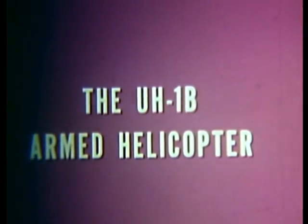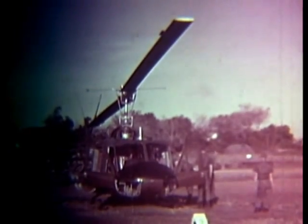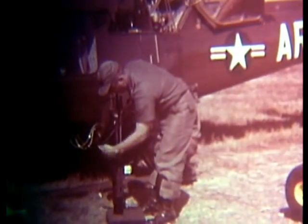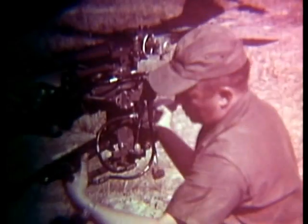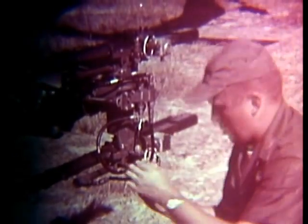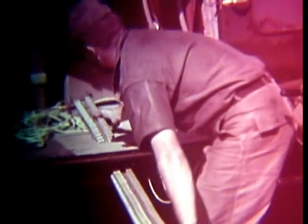The UH-1B armed helicopter. When the UH-1B arrived from its manufacturer in the United States, it was apparent that its machine gun armament was designed for effective fire at all angles. Four traversable M60 machine guns had been provided, 2 for each side. They fire the NATO 7.62 round.